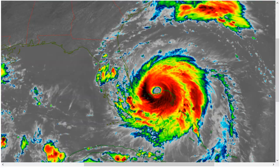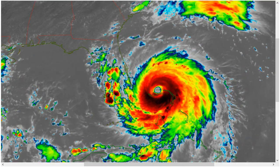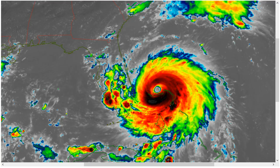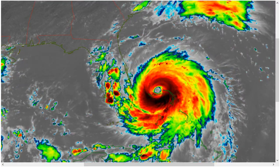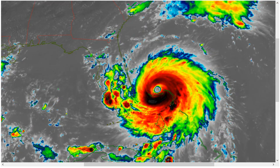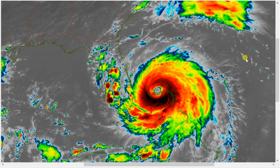In fact, some of the computer models and most of the intensity models are showing that once Dorian fully connects with the westerly flow and starts to lift out of Grand Bahama here, it will start to weaken as the shear around the storm increases. So a couple of things just to note with Dorian.